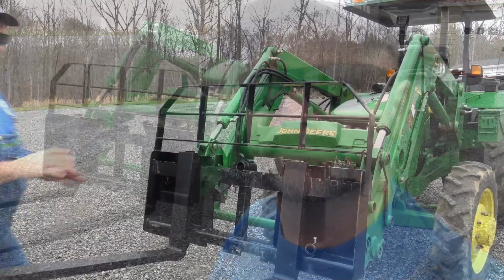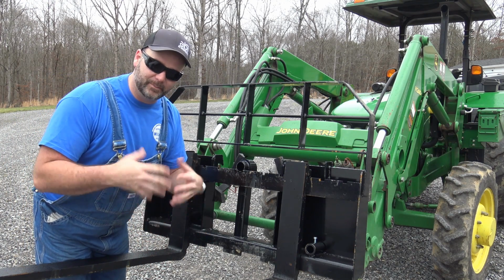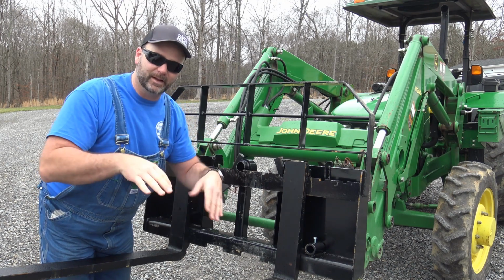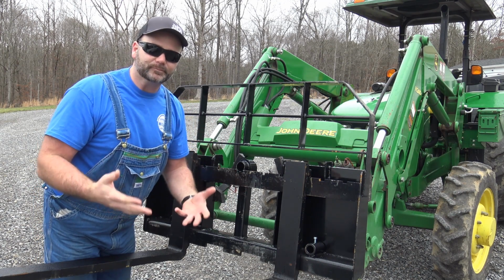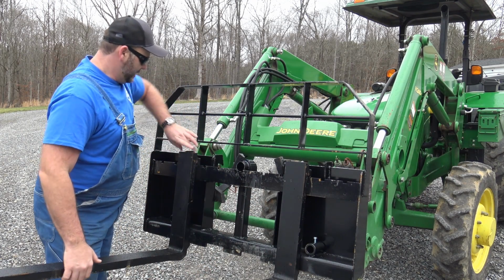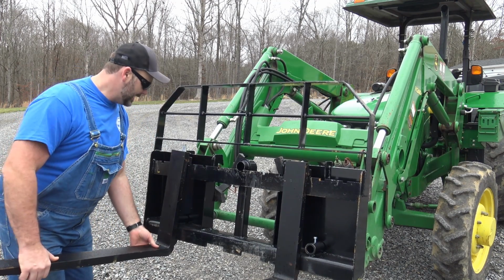Let me show it to you. All right, so this is a heavy duty pallet fork attachment, much better than the one that I previously had. The other one I had, one pallet fork is down like this and the other one's up like this. So it bent out of shape. What this does is it's fully adjustable. In other words, you can lift a little tab right here and you slide your forks out to wherever you want them.